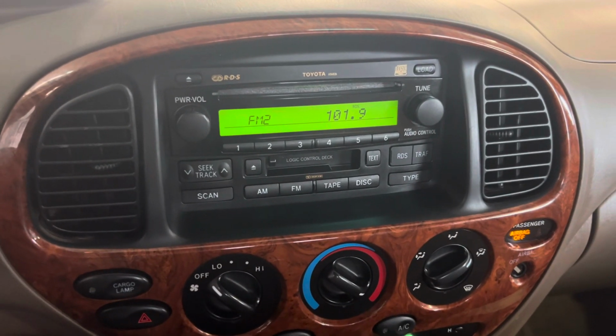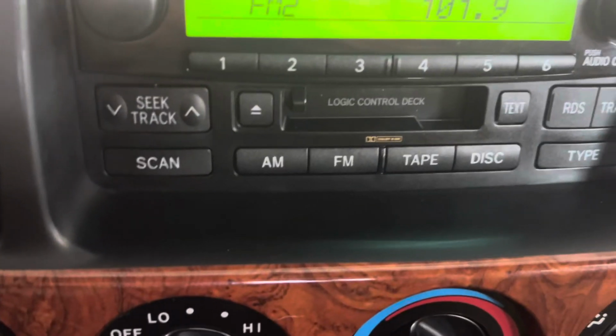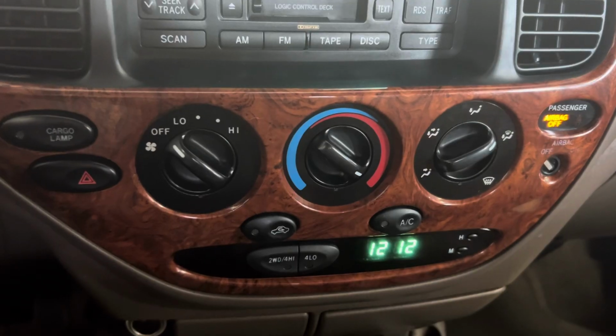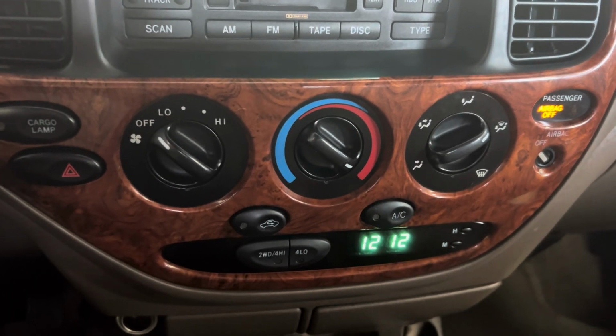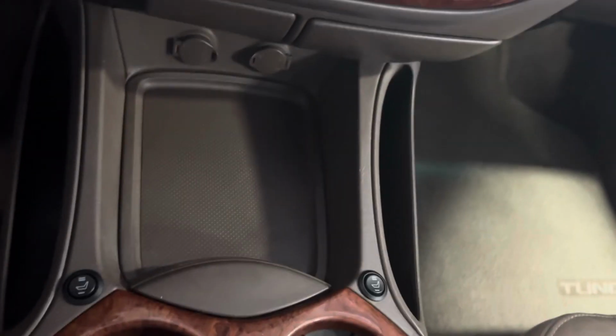Looking ahead, you can see we have AM/FM radio, a CD player, cassette tape, and below there dual climate control area, which includes heating and air conditioning for the entire cabin. Dual cup holders, storage.